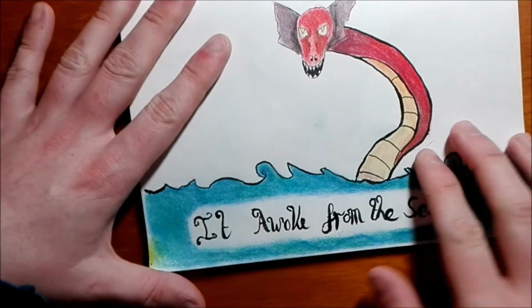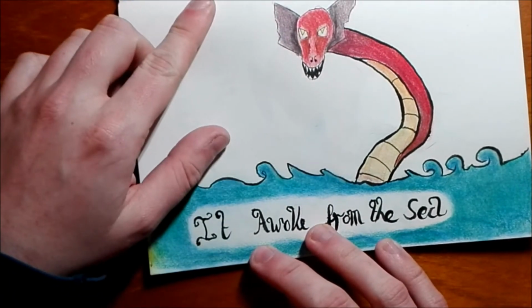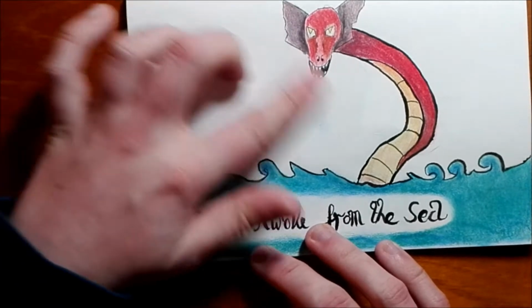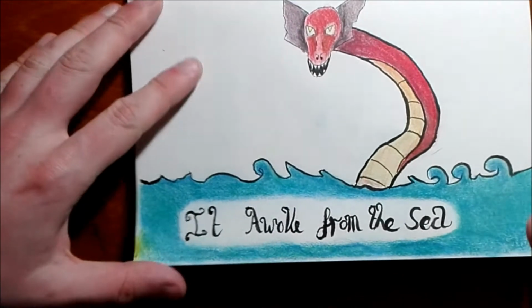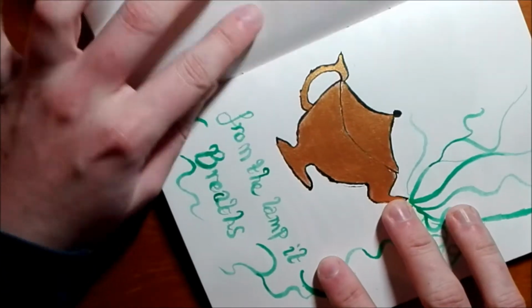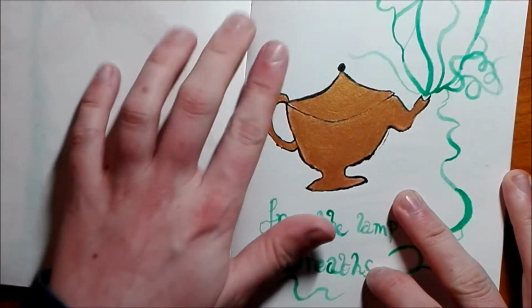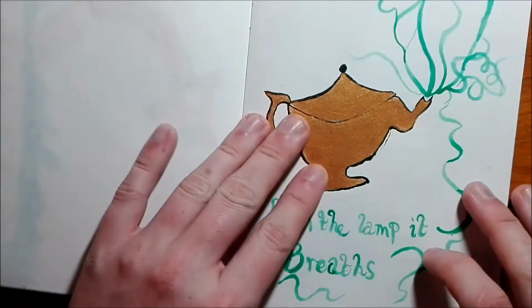So I did a sea monster, and this has been coloured in with some coloured pencils, and I used mineral spirits for blending. I kept with that sort of same theme, and I did, from the lamp it breathes. So this is a genie lamp, finished with gold gouache.